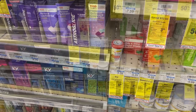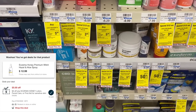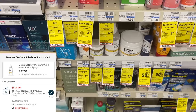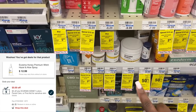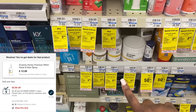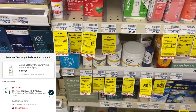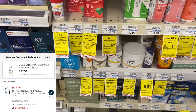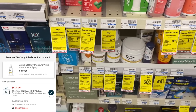Another deal that I noticed while I'm over here is on this eczema honey. So these are spend 10, get 5 this week. I have a $5 CVS coupon for the eczema honey that does work on this aloe spray. That's just $12.99. So this is a product that you use, you can definitely stock up for cheap. So use that $5 coupon, you would pay $7.99 at the register, then get back a $5 extra buck, making that product only $2.99.